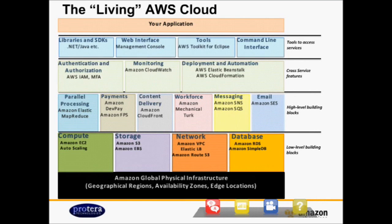Let's delve a little bit closer into some of the components that make up the AWS platform. At the bottom of the slide, you'll see a level of infrastructure components that make up the offering in a virtualized manner. And we'll talk about specifically what regions and availability zones are in just a minute. Immediately above that are the four major building blocks that most people think of when they hear AWS or Amazon Web Services. And those are the actual compute, storage, and relational database services.